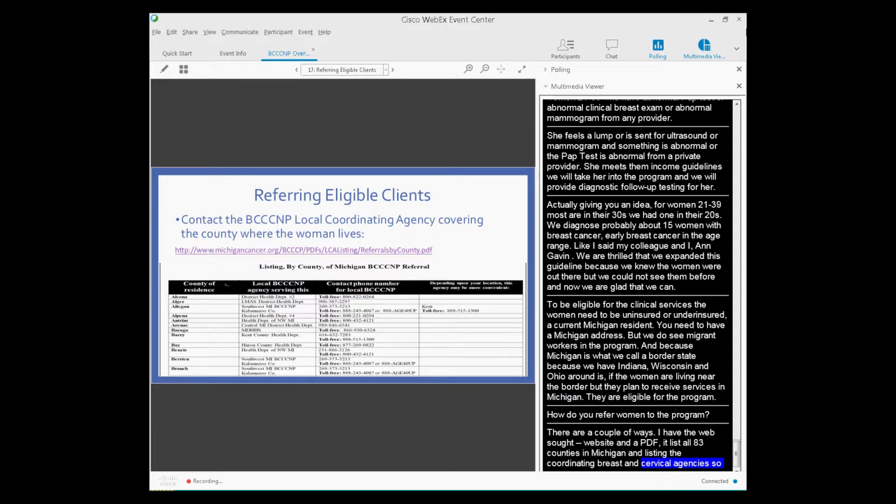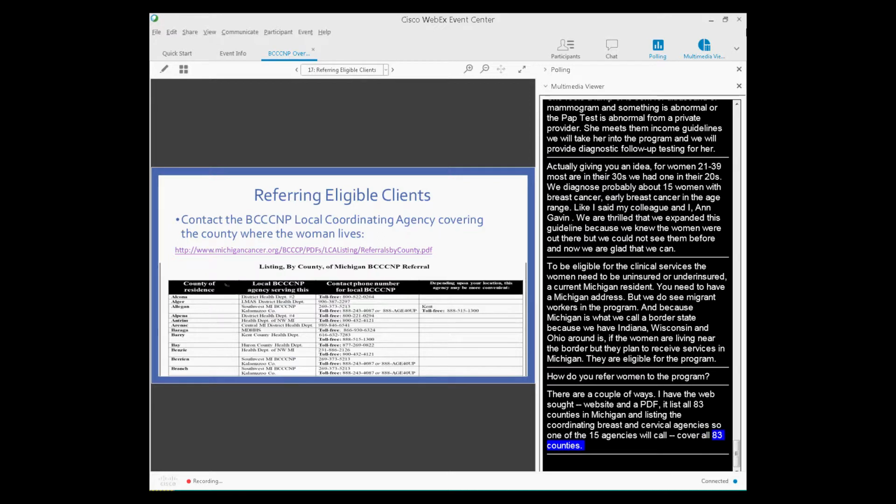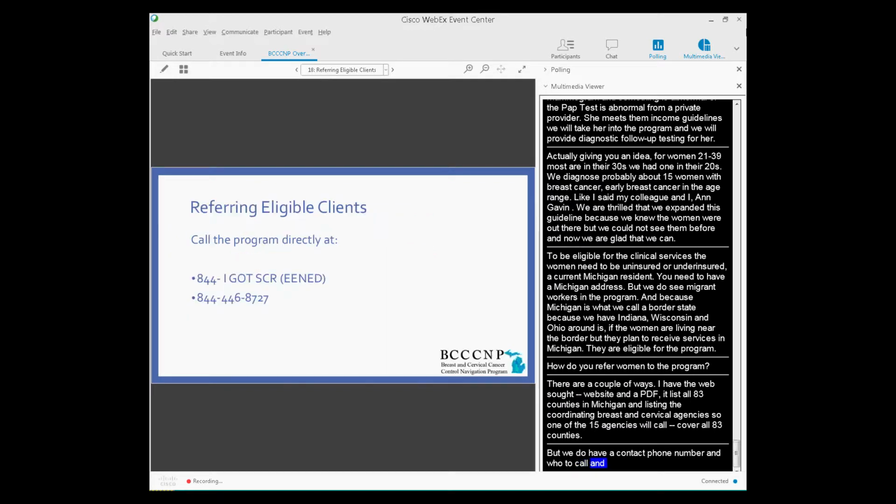We have some agencies that cover 10 counties, some agencies just cover 1 county. But we do have a contact phone number there and who to call regarding whatever county the woman lives in, so we can get her to a provider that's pretty close to her in that county. But if you can't get that information down, then I recommend you jot this number down.